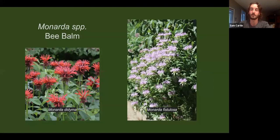Monarda, another example of me kind of cheating. I did two species. So we have on the left Monarda didyma, that's scarlet bee balm. On the right, we have Monarda fistulosa. Another common name for these plants is wild bergamot, because if anyone is familiar with the bergamot orange that is used in Earl Grey, these two species have a very similar aromatic quality. Very similar to Agastache, Anise Hyssop, and in terms of application, I would make teas out of these. Very great aromatic quality, wonderful pollinator attractors.